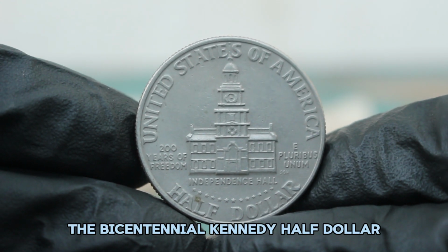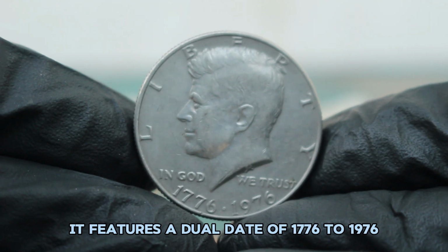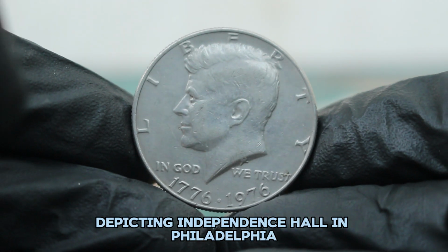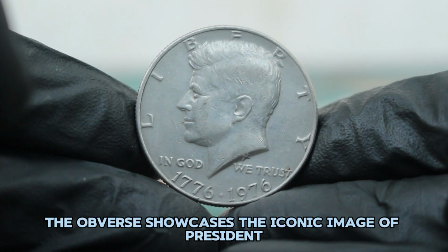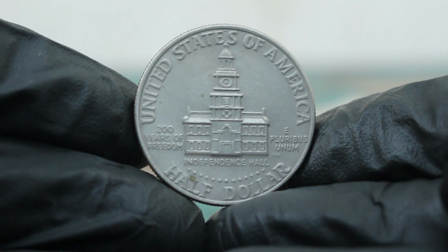The bicentennial Kennedy half-dollar was issued to commemorate the 200th anniversary of the United States independence. It features a dual date of 1776 to 1976 and a unique reverse design depicting Independence Hall in Philadelphia, replacing the traditional presidential seal. The obverse showcases the iconic image of President John F. Kennedy, a design we've all come to recognize.